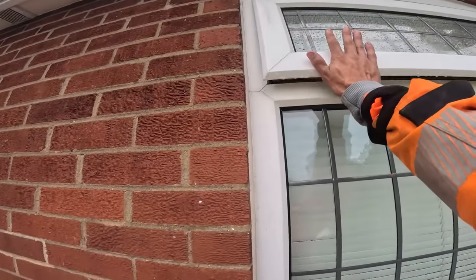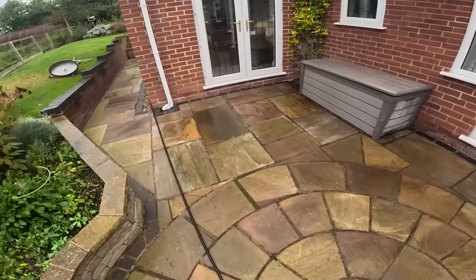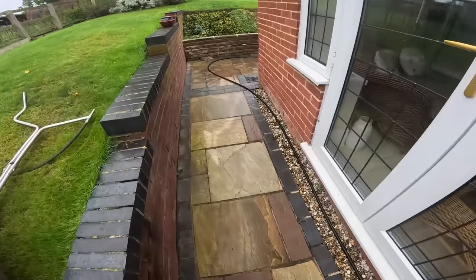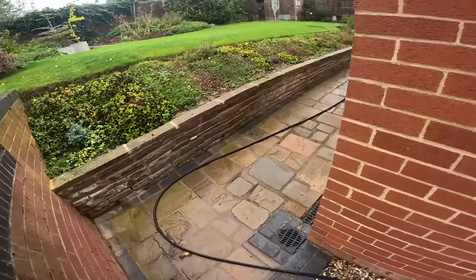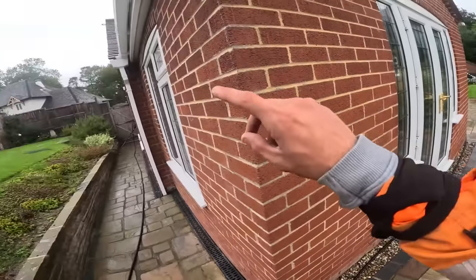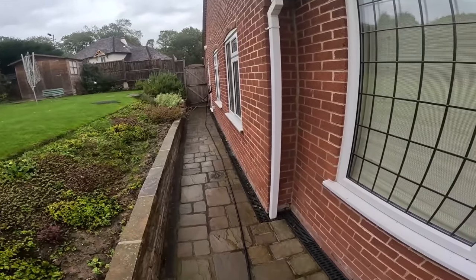Close that one. This will come up amazing. Again, some dodgy points in here, but it was the same as last time. There's not really much I can do about it. I just go as low pressure as possible. Then we've got a run down here where I'm going to start. Work my way down there, and there is a bit around the front, but without further ado, I'll just get set up now and we shall start cleaning. Let's go.